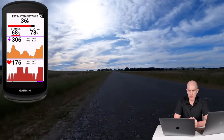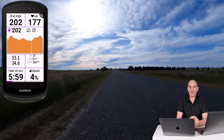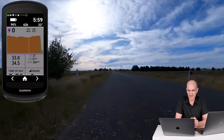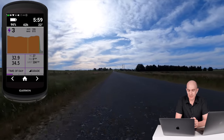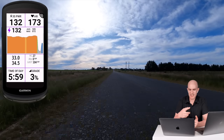All right, Powell's Road, we're going to hang a left in just a few moments. Estimated distance to go with my fitness was 136k. Yeah, I was going pretty hard on this one. Heart rate 177. Yes, it was a good night. Multiple times here, I just checked that the screen recording is still on because no messages were coming through, and I wasn't sure if I had to restart that.